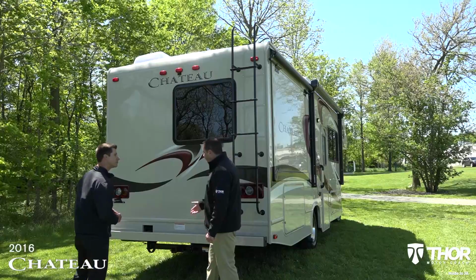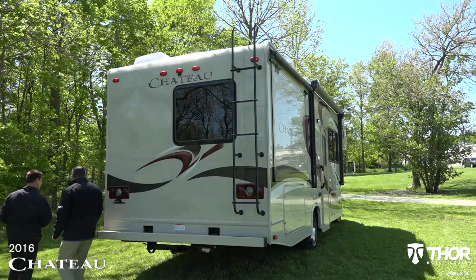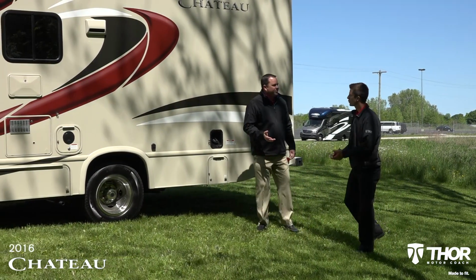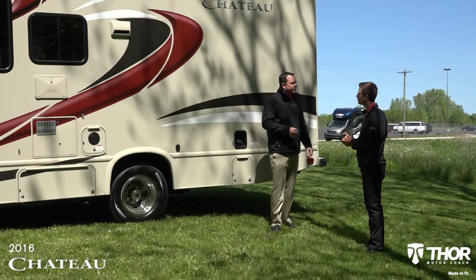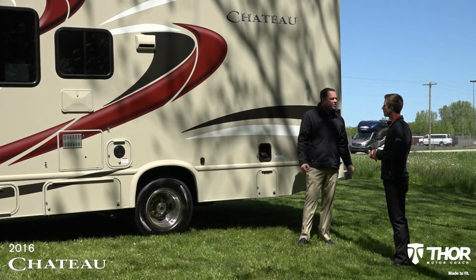Awesome. Well, if you wouldn't mind, maybe we can take a look on the other side of the motorhome, the non-camp side. Well, Ryan, I hear the word self-contained a lot used in motorhomes. Don't typically hear it in travel trailers. If you wouldn't mind, can you explain to me exactly what self-contained means in a motorhome?